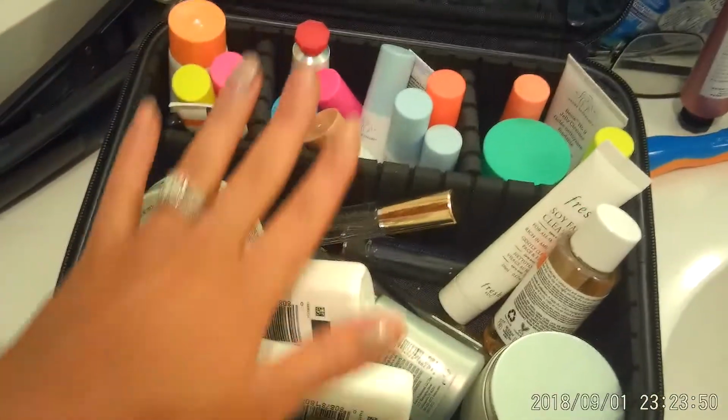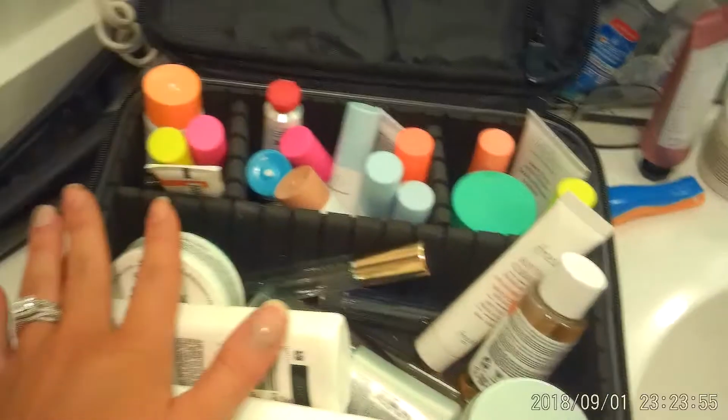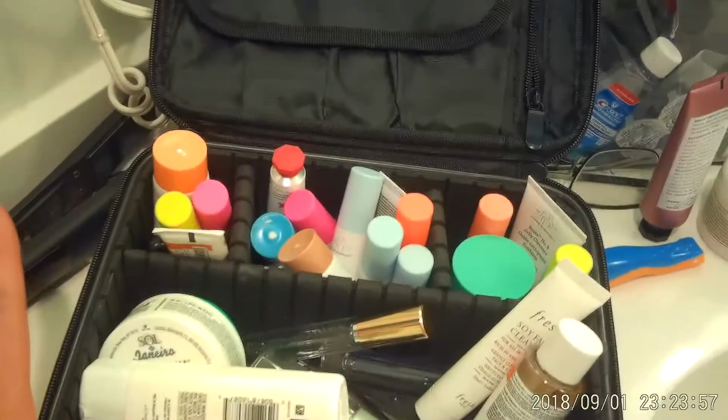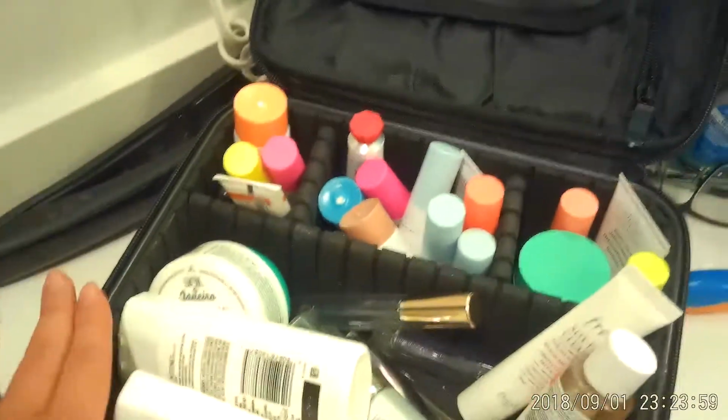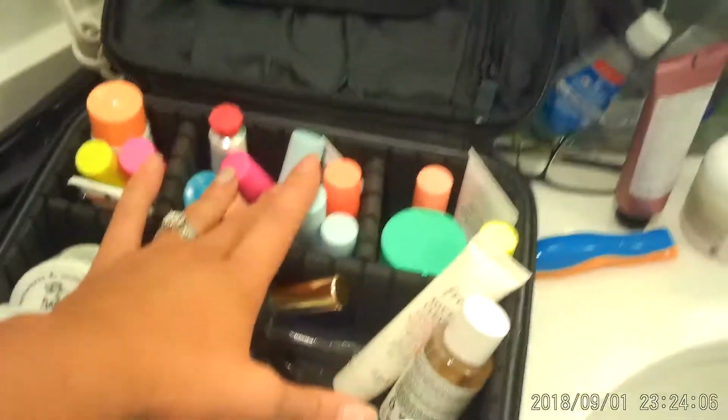I just love the fact that everything comes in a travel size container, super small, and they've got everything that you can think of. So your cleanser, your sunscreen, serums, eye creams, everything comes in their little travel size bag. And I just put it in here.